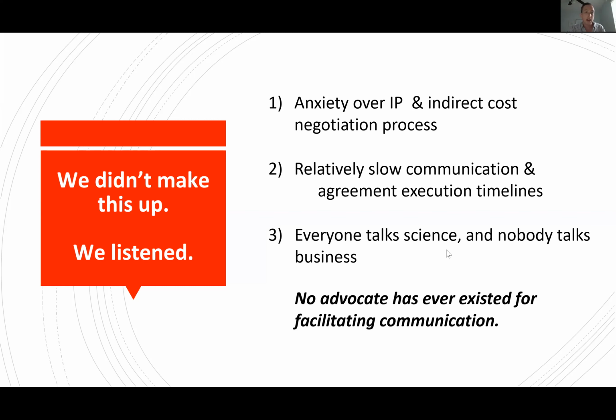The second thing that we got a lot was the slow timelines, right? They said, look, we operate at a different speed. We're able to execute agreements rapidly in cases where they have a lot of value to us. We also communicate much more rapidly than what we've heard or experienced happens at places that are public research institutions and national labs, right?